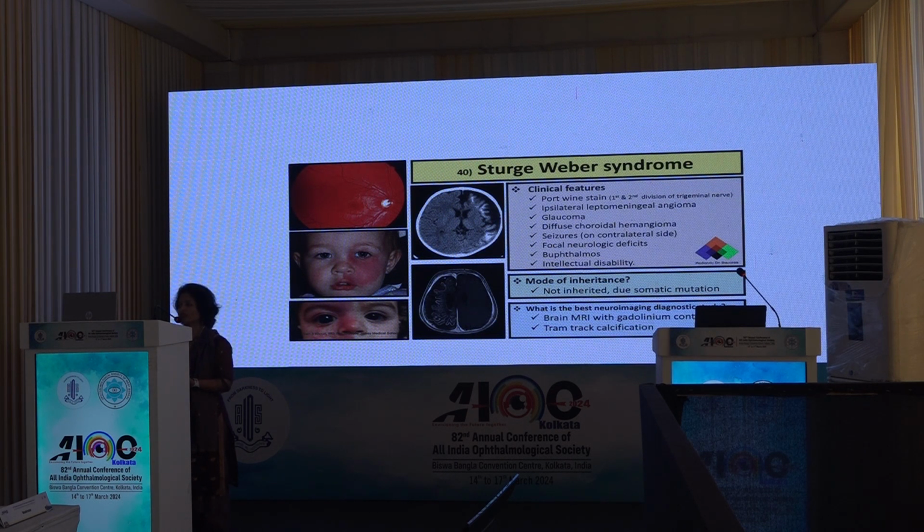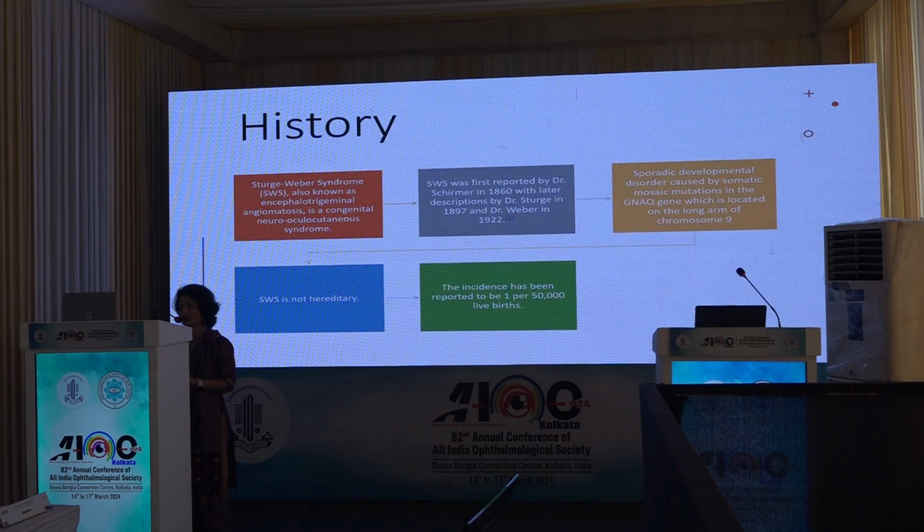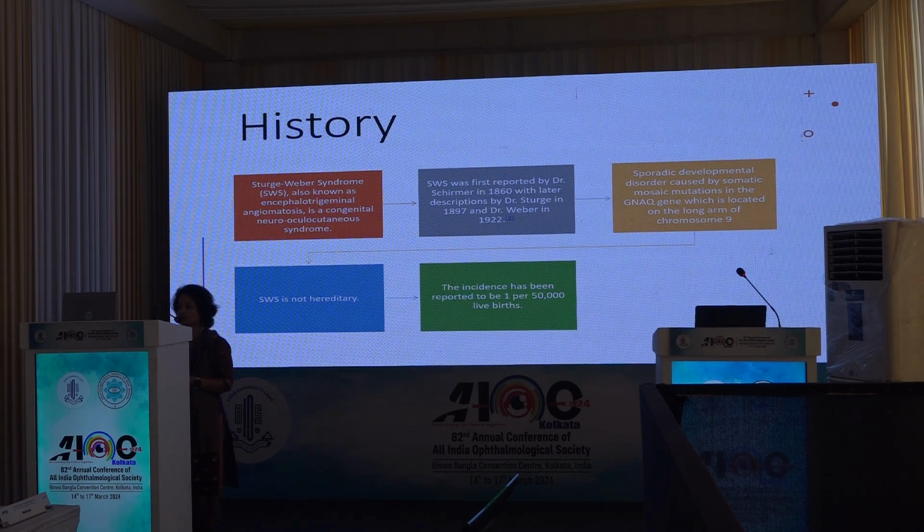If the child is presenting at an early age, they present with buphthalmos. Intellectual disability. It is not inherited; it is due to somatic mutation. And the brain MRI with gadolinium contrast is very important, and it shows tram track calcification. When we go for the history of Sturge syndrome, it is also known as encephalotrigeminal angiomatosis, and it is a congenital neuro-oculocutaneous syndrome. It was first reported by Dr. Sharma in 1860 with later descriptions by Dr. Sturge in 1897 and Dr. Weber in 1922. That is why it is Sturge-Weber syndrome.